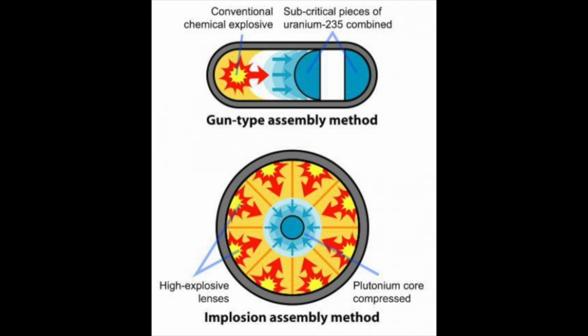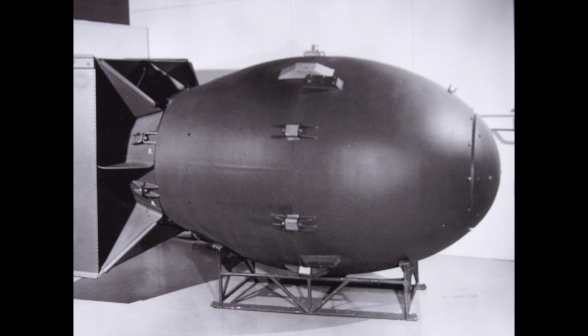In a plutonium bomb, however, conventional explosives are placed around the plutonium-240 mass that will squeeze and increase the pressure and density of the plutonium. This increase in density ensures that when the first neutrons are fired, they are guaranteed to strike another nucleus. Fat Man, the bomb that was dropped on Nagasaki, was a plutonium bomb.